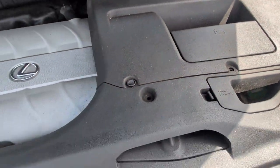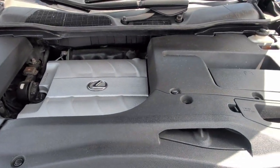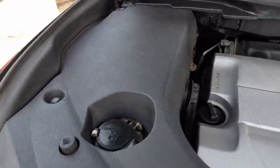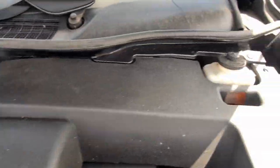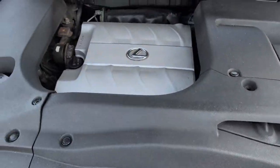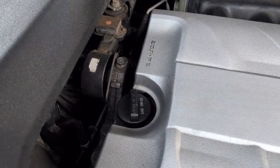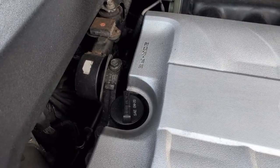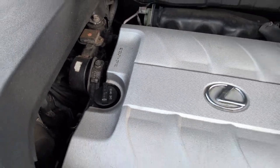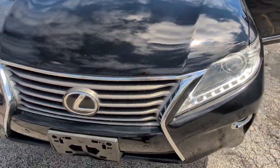Battery under here. Lots of magic plastic shielding. You don't even know what's going on. It's like they want to keep their trade secrets. Anyways, a little bit easy access. Get the windshield wiper fluid. Get to your fluids there. Engine coolant. So, good. And let's just listen to her run.